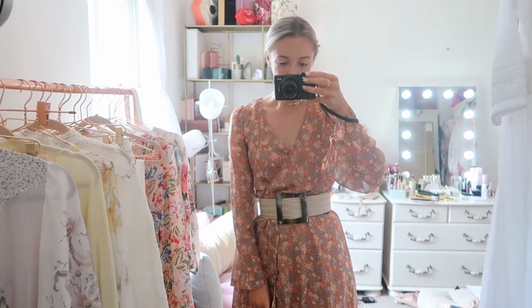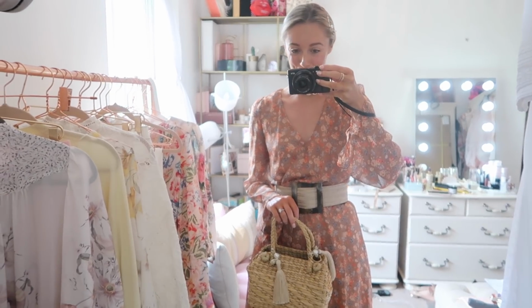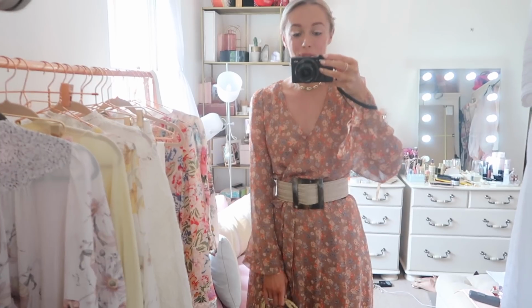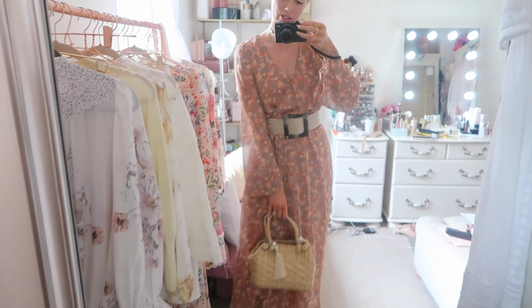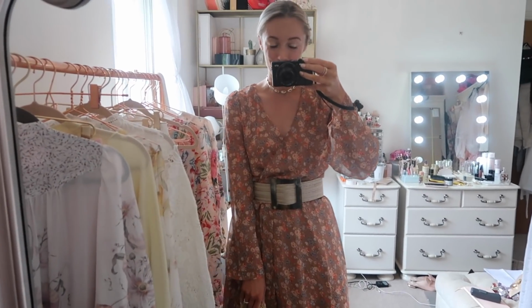Okay, so this is outfit number 1, perfectly timed. Today a Nasty Girl order arrived for me, which I placed a couple of days ago, and I did have my trip in Morocco in mind when choosing the items. So this dress is the first from my order, and I've paired it with a few accessories from my wardrobe.